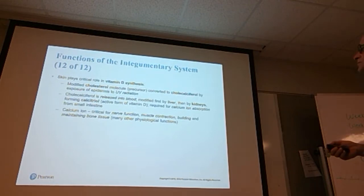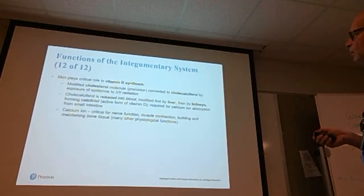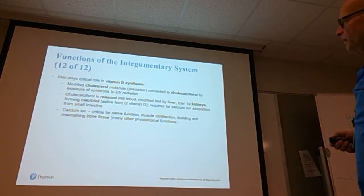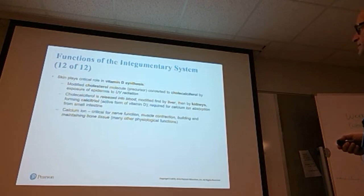But it's done so by exposure of the epidermis to UV radiation. This is the vitamin D. We can make this by going out into the sun. The cholecalciferol is released into the blood, modified first by the liver, then by the kidneys, forming calcitriol, which is the active form of vitamin D, which is required for calcium ion absorption from the small intestine.